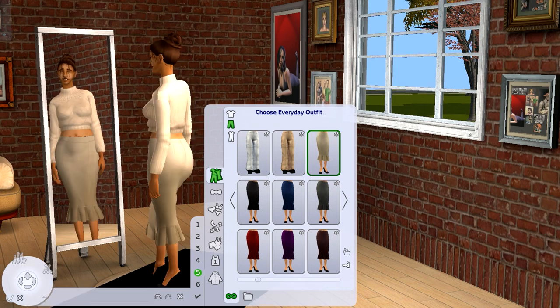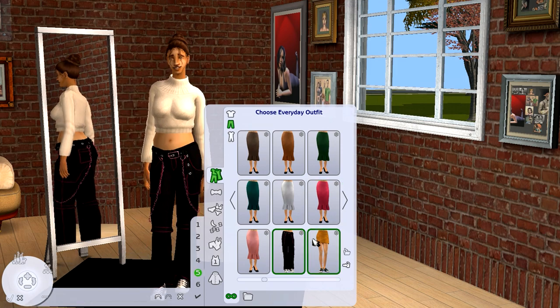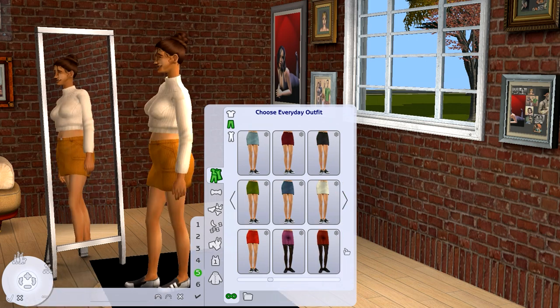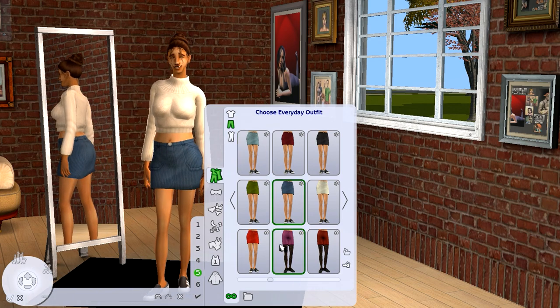Now we got a bunch of skirts. You'll know that I'm not really talking much about the item itself, but I really don't exactly know what to say, I'm gonna be honest. And second of all, I don't really think we need me to explain what we're seeing here. It's a skirt. What do you want me to say about it? It looks nice. Comes in many colors. Download it.